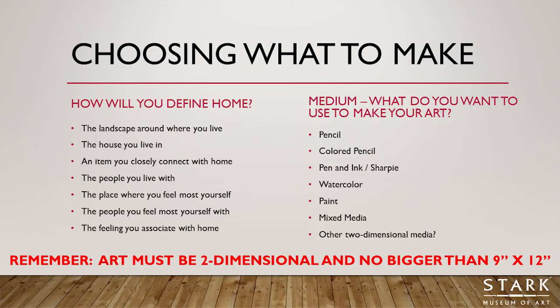Now, I think your hardest challenge is going to be choosing what to make for this year's exhibition. I think probably the two biggest questions you're going to face is how will you define home? So to summarize some of your options, you could do the landscape around where you live. You could do the house that you live in, or an item you closely connect with at home. The people you live with, maybe a place where you feel most yourself, the people you feel most yourself with, or even a feeling you associate with home. Now, that might be a more abstract work than what I've shown you here today, and that's okay.